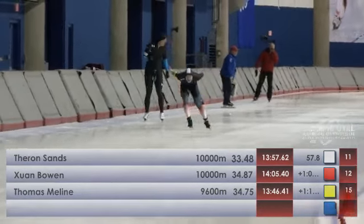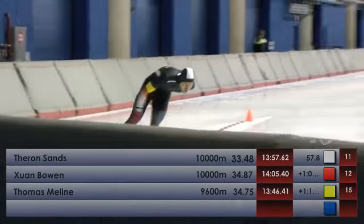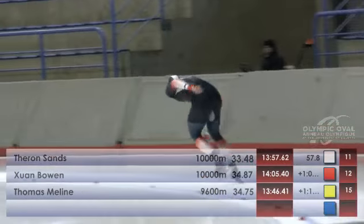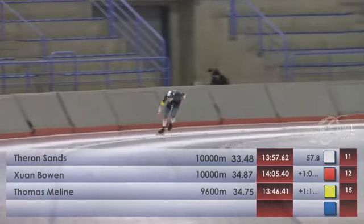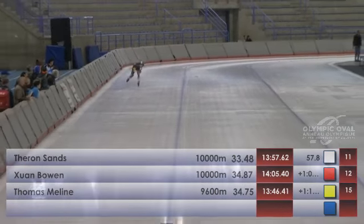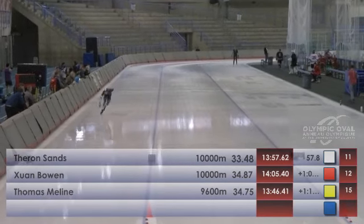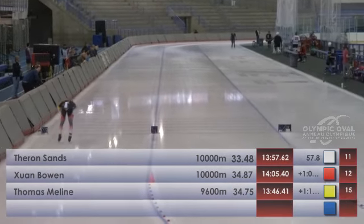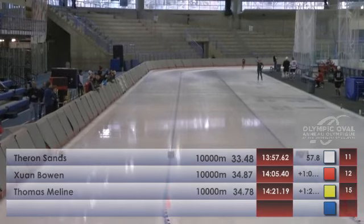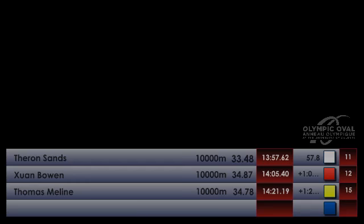Milin trying to finish up here. Thomas Milin on track for a big PB as he comes around on his final lap. Thomas Milin, his time 14:21.19, over a minute off his personal best.